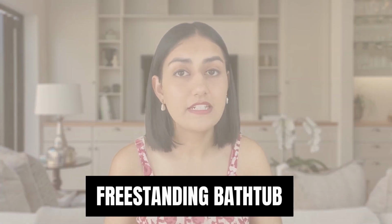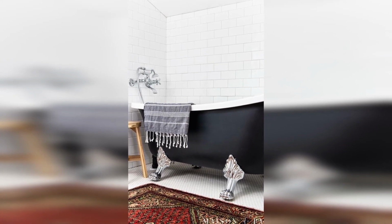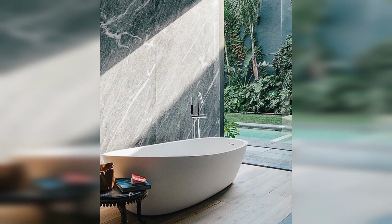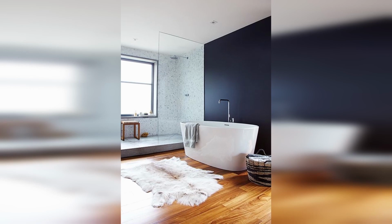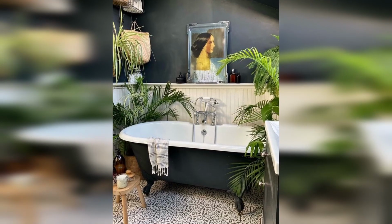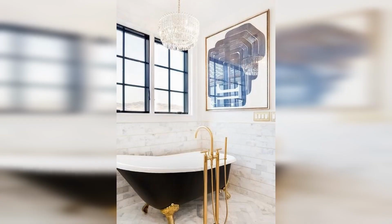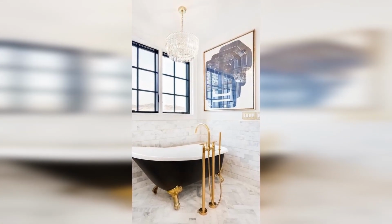Freestanding bathtubs tend to have a more luxurious design. They truly create a zen space in which you can unwind. They're available in both contemporary and traditional styles. Contemporary freestanding tubs can often feel very sleek and minimal, whereas traditional freestanding tubs are completely timeless and can come in the range of rich and interesting colors with claw feet in chrome, antique bronze, white and gold.